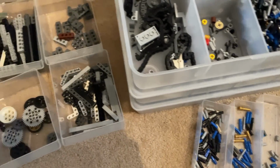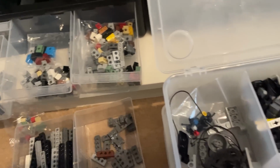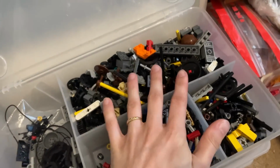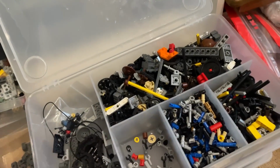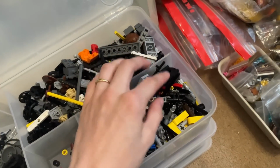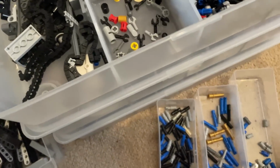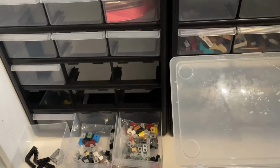The sorting continues. Honestly, this is very time consuming and I haven't got a lot of time dedicated to it, so I have to do it in bits and bobs. This is probably my most disasterful container because I've never properly sorted the Technic stuff, mostly because I don't really use it very much. So I'm now trying to sort it very, very roughly, but I don't want it to take up too much space because, as I said, I don't use it that much.